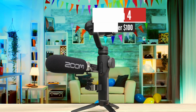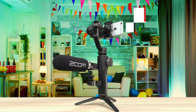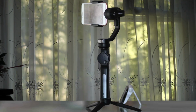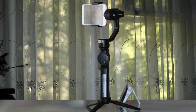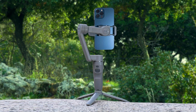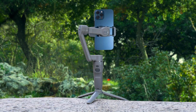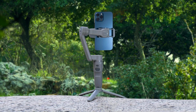Number 5. Xeon Smooth 4. Best smartphone gimbal under $100. A revelation to handheld stabilization for the mobile enthusiast, the Xeon 4 grants expert tracking focus and a powerhouse battery life. With lovable features and a sexy design, we can't help but fall in love with one of the best mobile gimbals on the market in 2021.